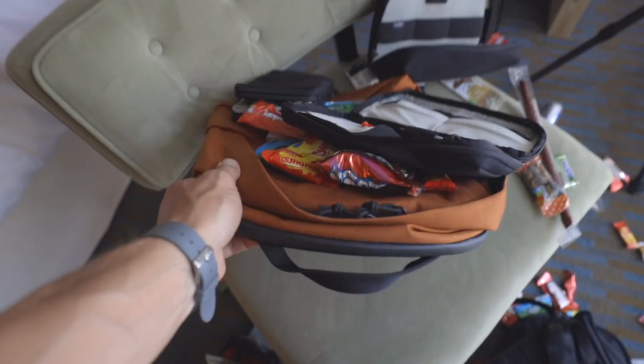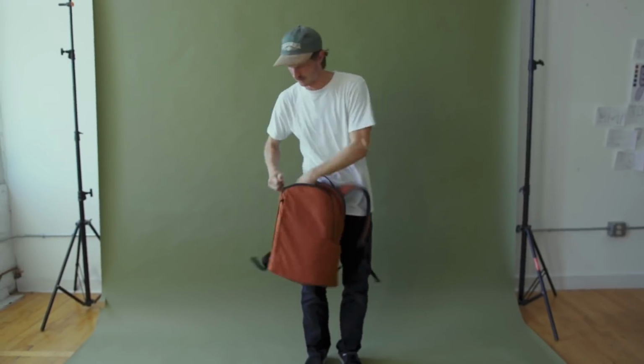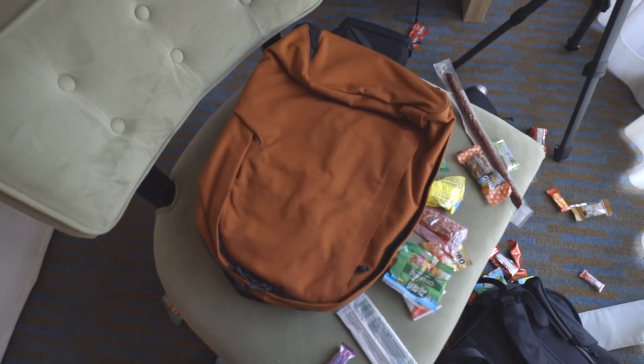Well, let's just go and see what we get. Hello, friends. Look at this. These are Moment's new day bags and organizers, all right? They're designed to be your new wherever-you-need-to-work bags.